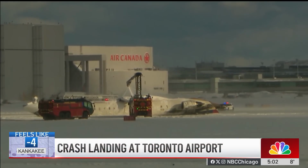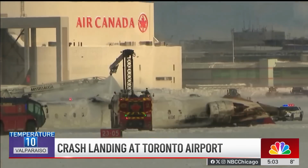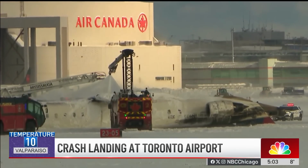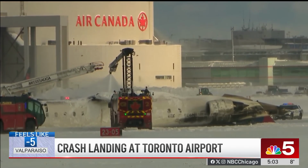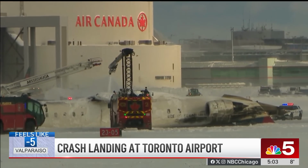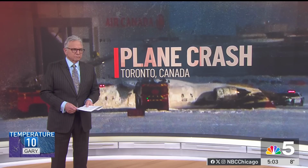Got some more breaking news this evening. A crash landing of a Delta connection flight with 80 people on board. This is stunning pictures here tonight showing that plane flipped upside down. This is at the Toronto Pearson International Airport in Canada. We're told tonight more than a dozen people were injured. NBC5 investigator Chuck Gowdy working the story for us. He joins us now in studio tonight with much more.